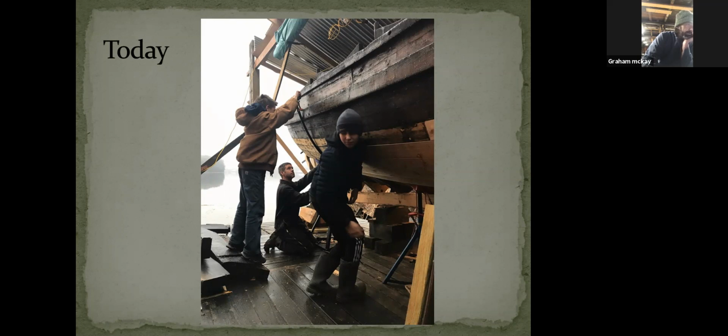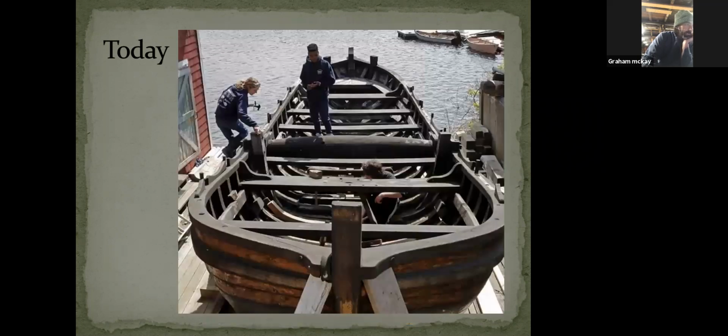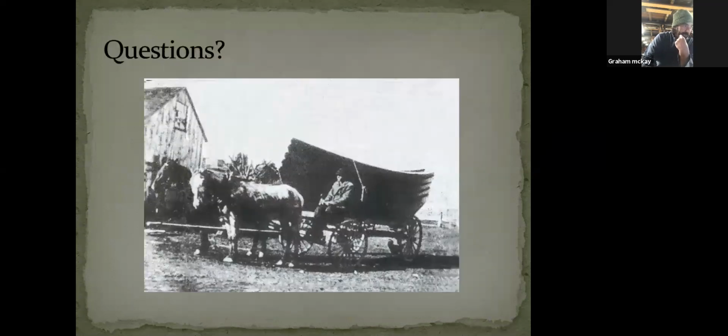And the fact that we have cool projects like this to work on is also hugely beneficial. We are trying to create a niche like this, where you have a historic entity like Plymouth Plantation that has this big boat that needs work. We have the capacity to do the work, but we can also do it with students in a learning environment, which is a triple win in all of our eyes. And that'll bring me to the end, where I would be happy to take some questions.